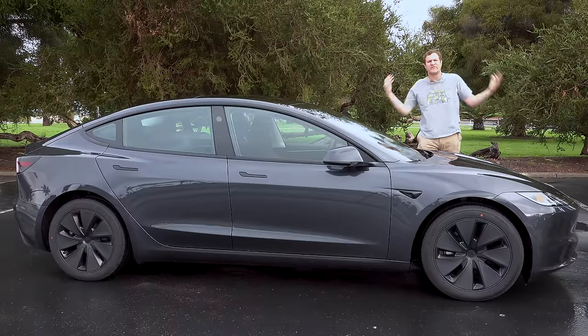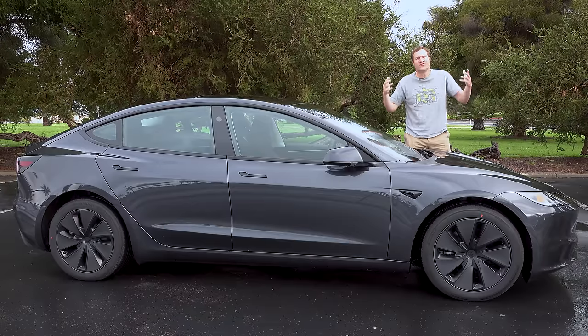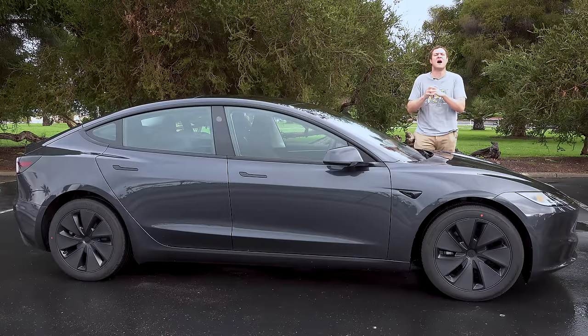I generally think this car is better than the old one. It has some real improvements over the outgoing Model 3. They're subtle, but they're there. And more importantly, it's just a really good appliance commuter car. That's what it does best. And it does that even better than before. And so that's the new 2024 Tesla Model 3.